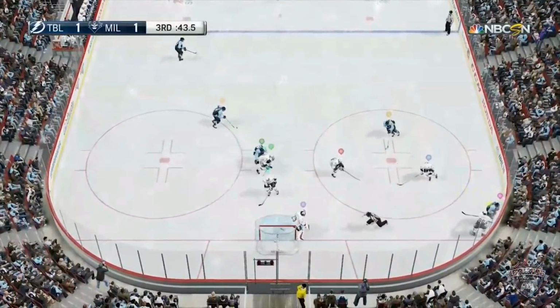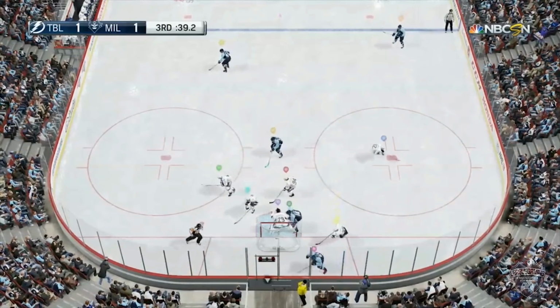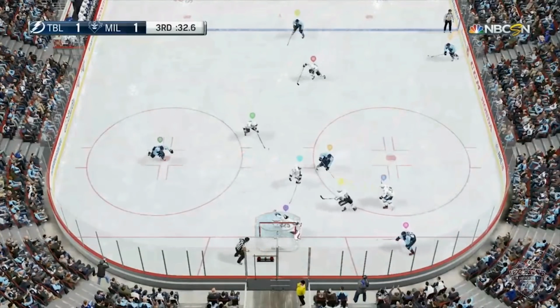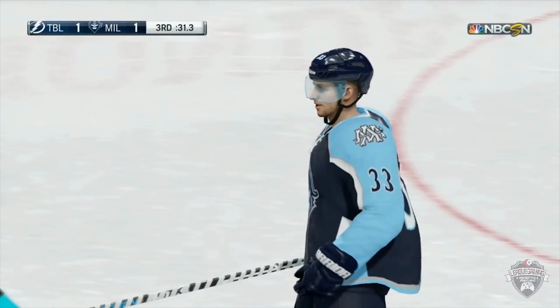Dumped in now, Icebreakers. Hendry with it at the bottom of the half boards on the right side. Bottom circle now poked off of it, Fisher. Guan there to intercept that one. Back out to the point and held back in. Grimm, 30 seconds to go. One-time shot, glove save, Shekel. Huge save by Shekel there.